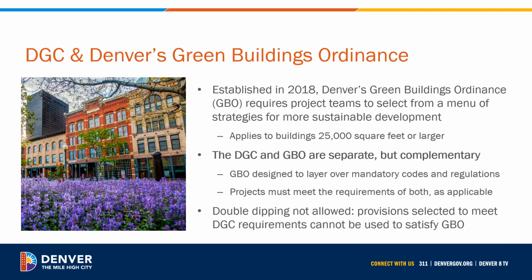The Denver Green Code is separate from, but complementary to, Denver's Green Buildings Ordinance, commonly referred to as the GBO. Established in 2018, the GBO accelerates more sustainable development through a menu of strategies. The GBO applies to new buildings, existing buildings submitted for roof permits, and building additions, where each is 25,000 gross square feet or larger. It is designed to layer over mandatory codes and regulations, including the DGC, and covered projects must meet the requirements of both as applicable. Provisions selected to meet DGC limited mandatory use requirements cannot be used to satisfy requirements of the GBO. Enrollment in the DGC's Enhanced Use Program does satisfy all GBO requirements.